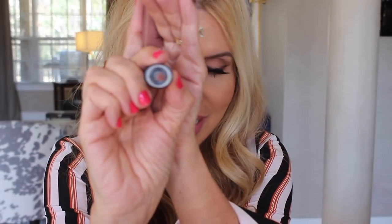This is the Fleur, and it looks like this is going to be almost like a, wow, there's a lot of color in these. So this could definitely be something good layered over. And they have that good flat tip, I don't know if you can see it, so you can really get in on the corners.